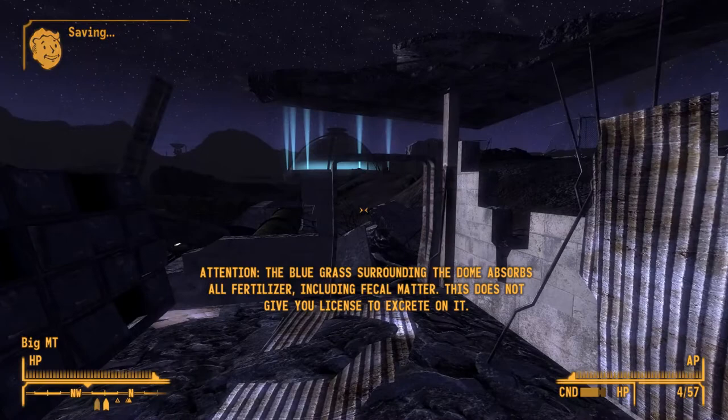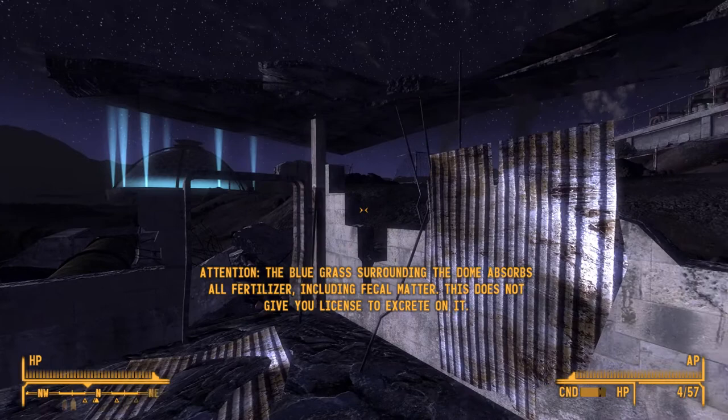The bluegrass surrounding the dome absorbs all fertilizer, including fecal matter. This does not give you license to excrete on it.